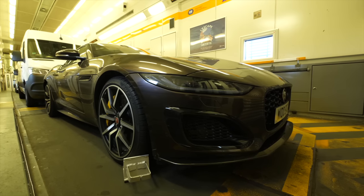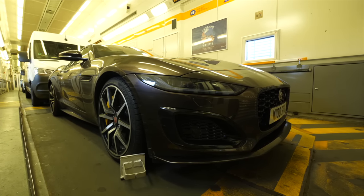This year, there's going to be a lot of adventures. I have a very understanding wife. You find me in my brown Jaguar F-Type R on board the Eurotunnel, heading once again back into mainland Europe.